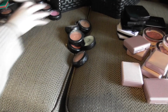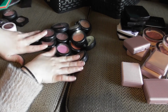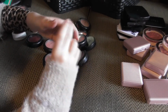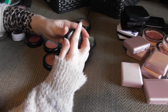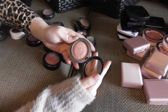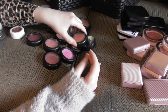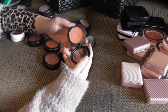Here we have the rest of my MAC blushes. So many MAC blushes. I love MAC blushes. This one is in Equilibrium, which is a long time discontinued limited edition shade. We have Warm Soul, which is the old version. It's been reformulated and I've heard it's now a different colour entirely. This is Peaches. I know it's Peaches because it got dinged.